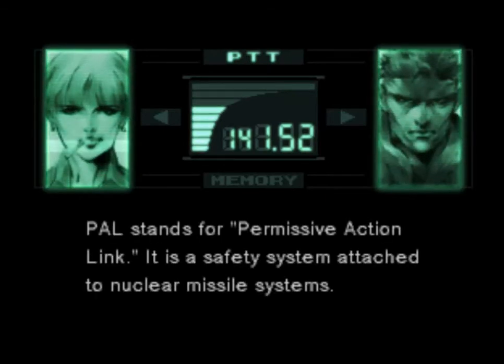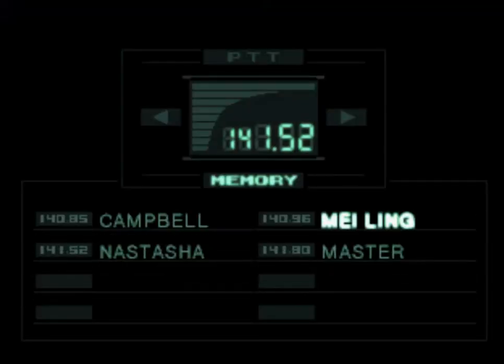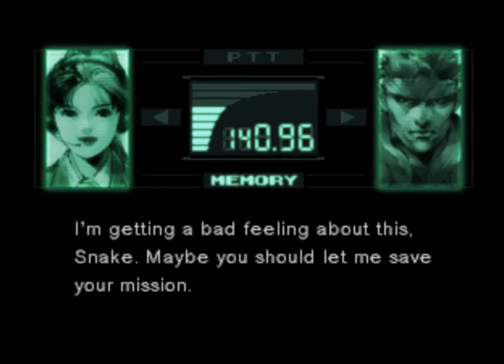PAL stands for Permissive Action Link. It is a safety system attached to nuclear missile systems. The missile cannot be fired without the insertion of a special electronic code. But if the terrorists have found out the detonation codes, they can launch the missiles anytime they want. The DARPA chief. Poor man. He has a heart attack right after you save him. I'm getting a bad feeling about this, Snake. Maybe you should let me save your mission.